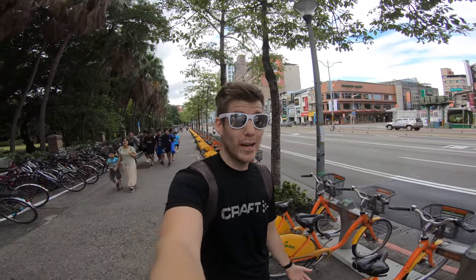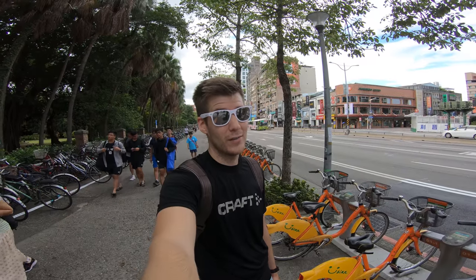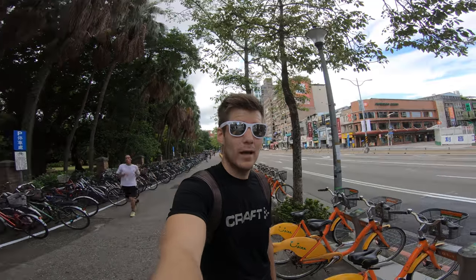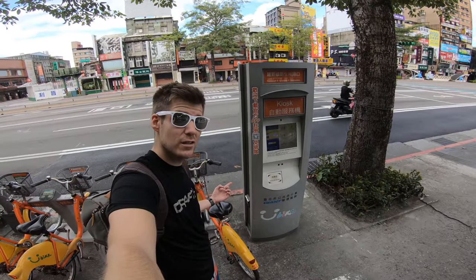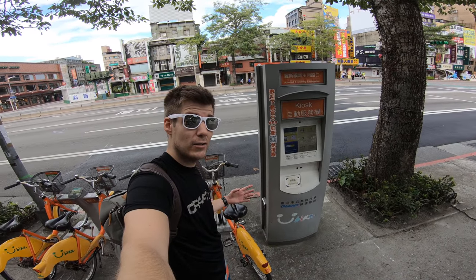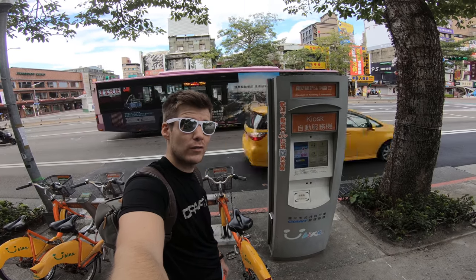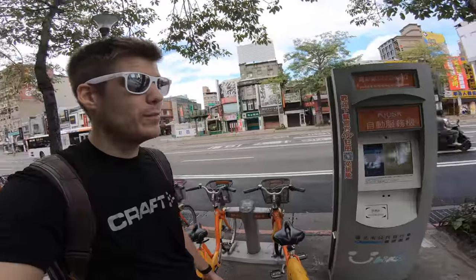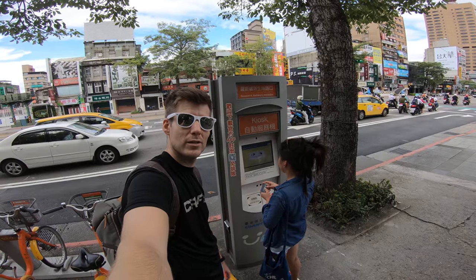Well, by now you should at least have a SIM card and an EC card. And that's actually all you need. At the end of all the U-bike stations, you will have this kiosk and you will need your SIM card or your Taiwanese phone number to verify your account. But after that, all the payments are done with your EC card. Some of us have not yet registered.